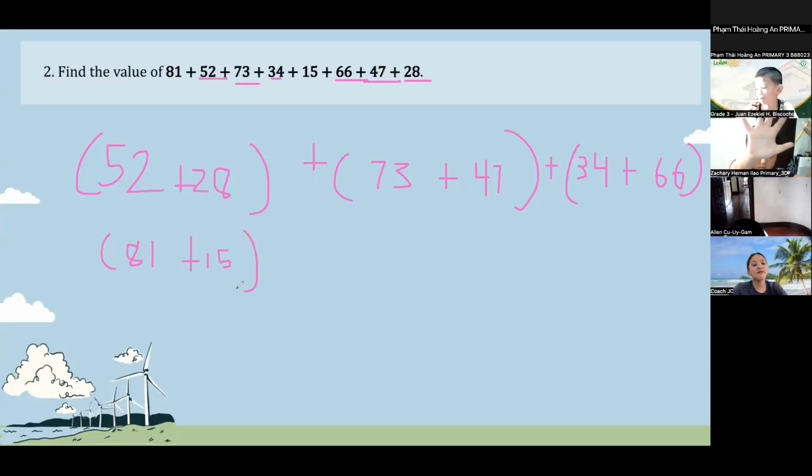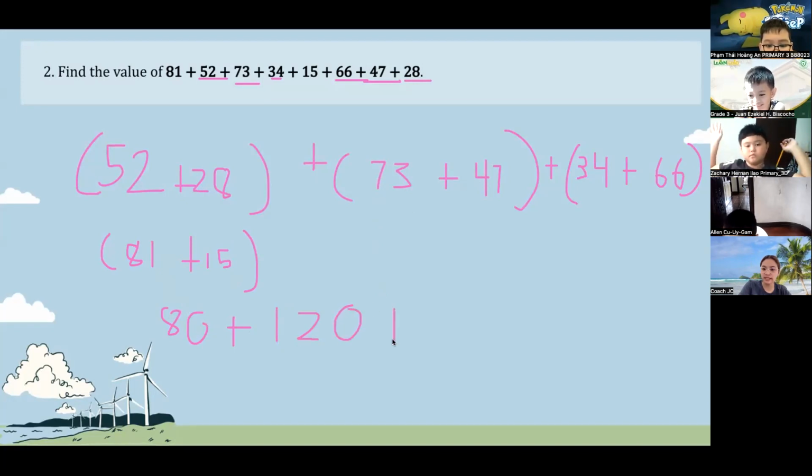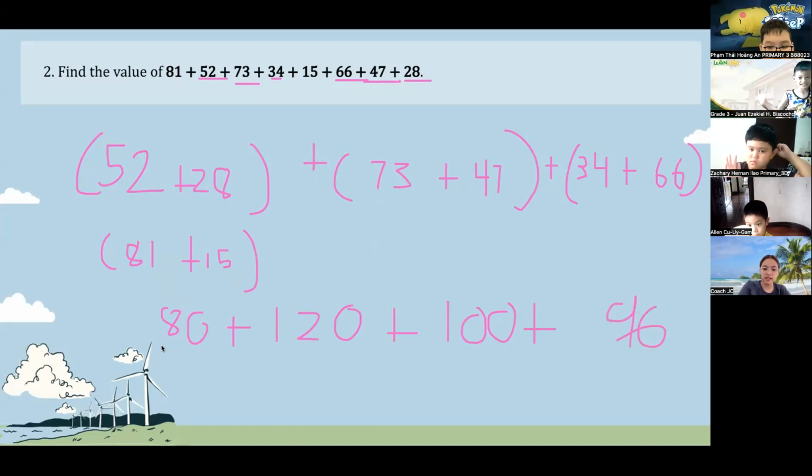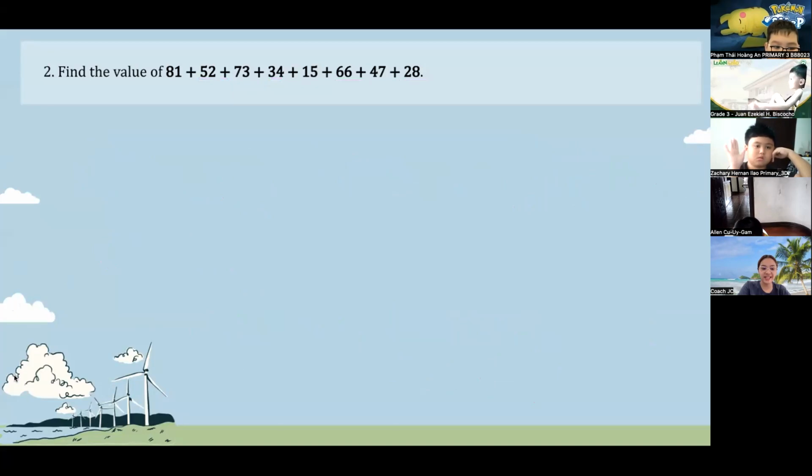So now 52 plus 28 is what? It's 80. And then 73 plus 47 is what? 120. Yes, it is 120. And then 34 plus 66 is 100. And 81 plus 15 is 96. So this one would be 200 and this one's 100. So that's 300 plus 96, which would give us 396. Yes, there you go. Thus, the answer for number 2 is 396. All clear?